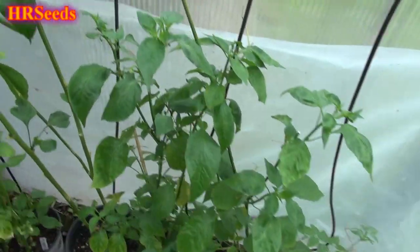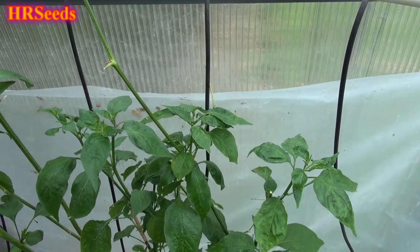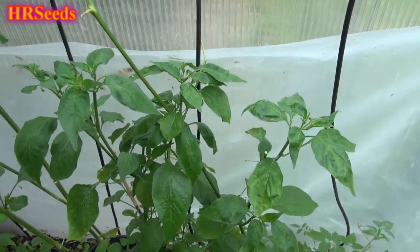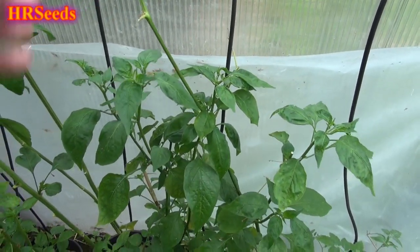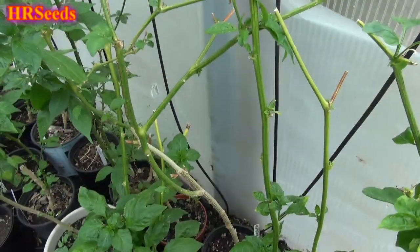I still have an aphid problem here, but I am getting it under control. I am going to shoot a separate video on how to deal with aphids and the stuff that I use to combat these things. I'm going to show you what I use. So, you can see I'm spraying them. It is killing them, but man, these things spread like a disease.